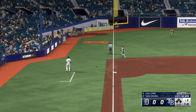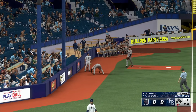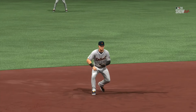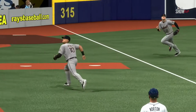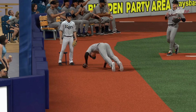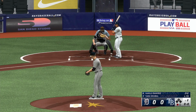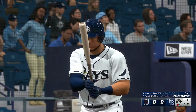Swing and a pop up in foul ground. Dives and makes the catch. That's why it's so important to anticipate the pitch going through the zone. He's on the balls of his feet, able to quickly react, make a diving catch, and complete the play. Tremendous job from the hot corner. Harold Ramirez at the dish. And the first pitch misses for ball one.